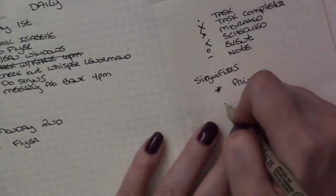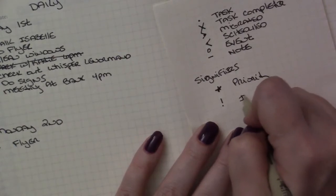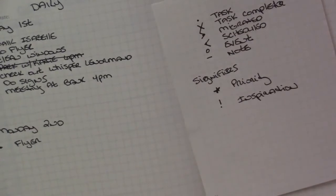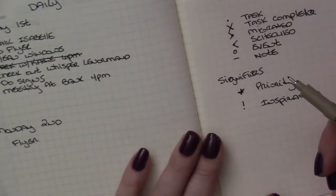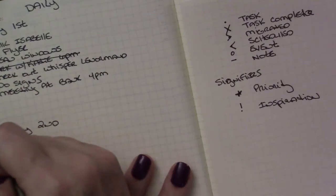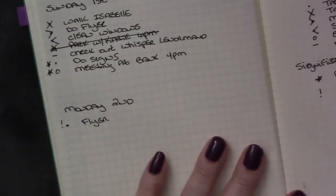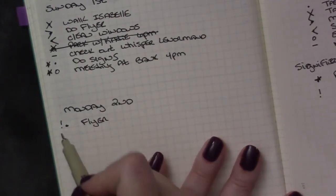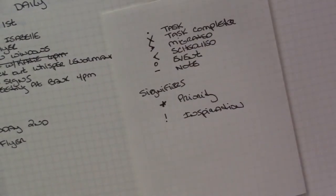The next one is an exclamation point. This is an inspiration, and this says inspiration. Now, I personally use that next to something that needs to get done. I don't star things. I actually put, okay, I have a flyer to get done. This to me says, get it done, right? Don't be messing around with it. Don't be pushing it forward. That's a to-do that needs to be priority. That's how I do it. But again, I'm just giving you the way that it's set up to do.